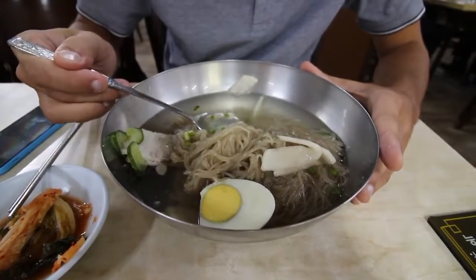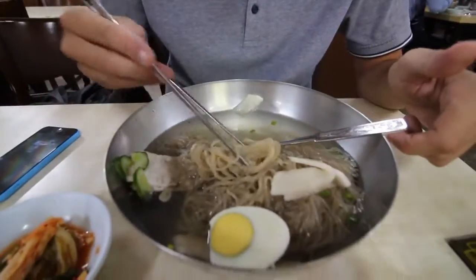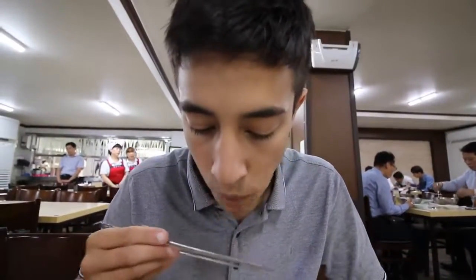I'm just gonna taste the broth first. Oh wow, you can actually taste those pears in there, and it's very light, not very salty, and nice and cold, like very cold. Not just room temperature, but chilled. And let's try these buckwheat noodles now. Oh yeah, those have a really nice, firm, bouncy texture. Those are super smooth, and this is such a refreshing dish on a hot day like today. Actually, today is quite cold, but usually summer in Korea gets really hot.